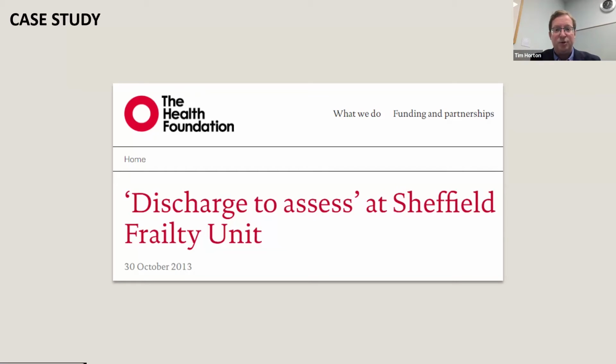And this both enabled quicker identification of the right level of home care and support, but obviously it also freed up hospital capacity. In the evaluation that was initially done at Sheffield, what they saw therefore was a reduction in length of stay with no observed change in readmissions, which was obviously a key metric for making sure that quality wasn't adversely affected. I think they actually found that assessing people's needs in their own home in many ways worked better, to assess that in the environment where someone was actually going to be living. So that would be an example of a flow improvement approach.